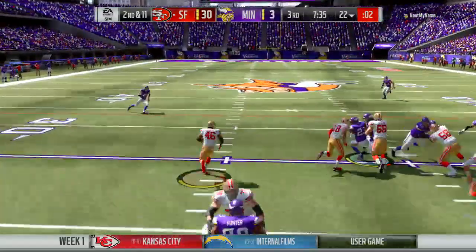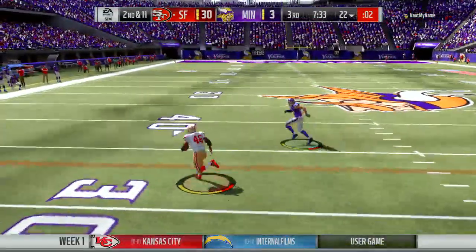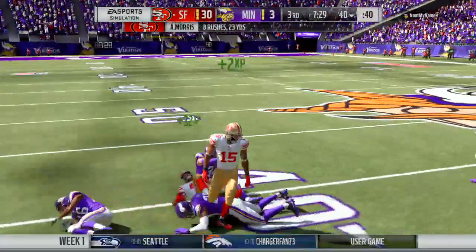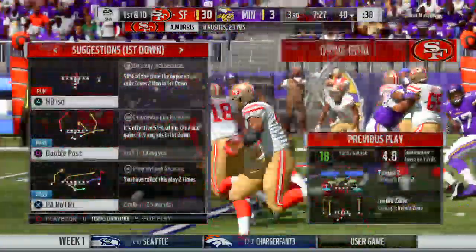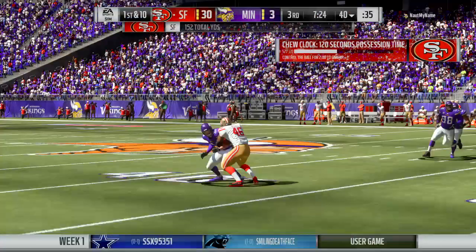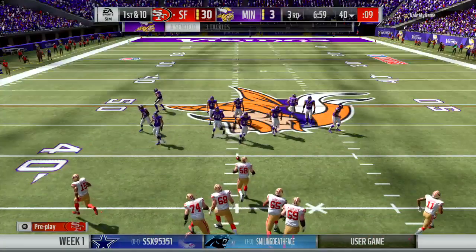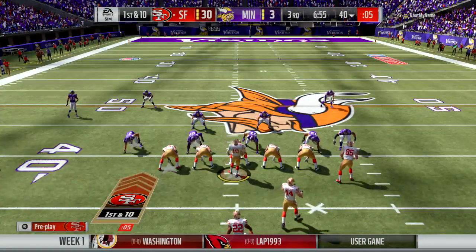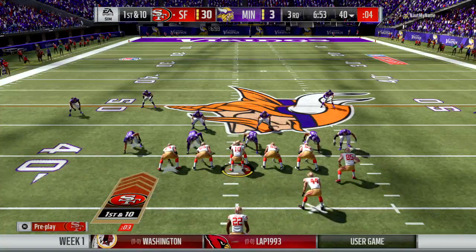They'll run it now out of the gun. And down he goes, but he takes it up to the 40. He goes for 18 there as the drive will continue. Running lanes were at a premium in the first half, but he's able to find some room there, and he's hoping that that's a precursor of a big second half. Here we go.